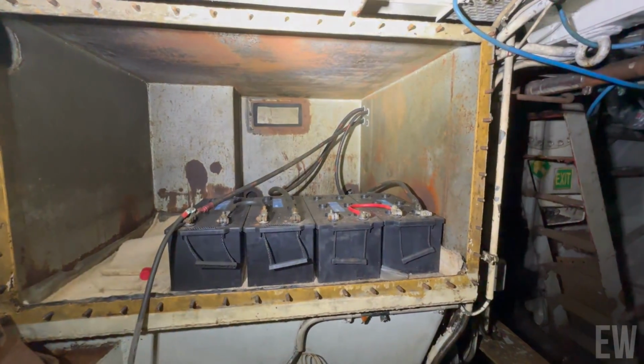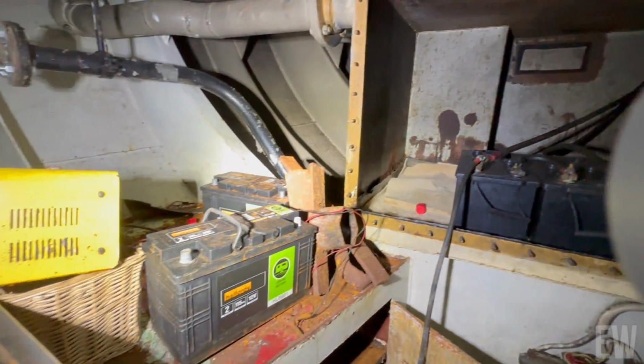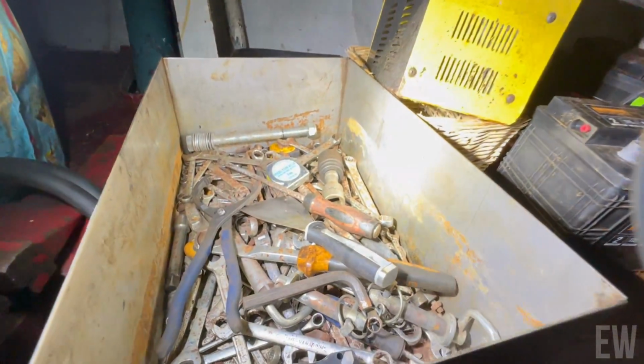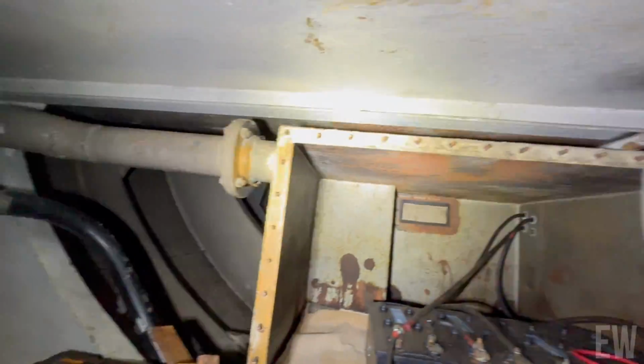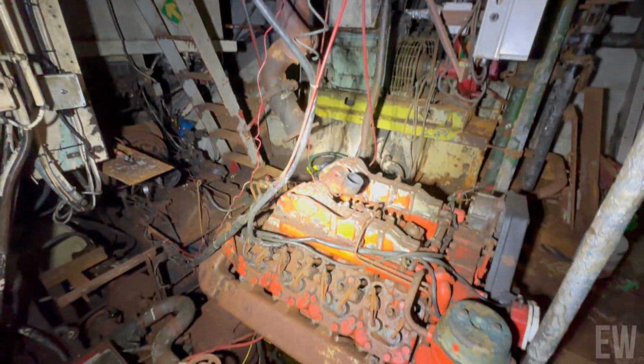These are probably either backup batteries or... You'd have to have them, wouldn't you? That's quite a few, isn't it? Yeah. Got a few tools and stuff in there. Never in my life have I seen something like this. No, that is crazy stuff, isn't it?